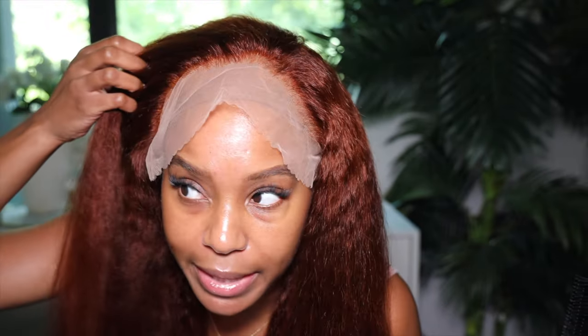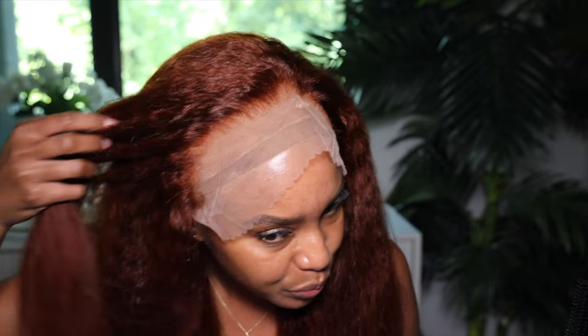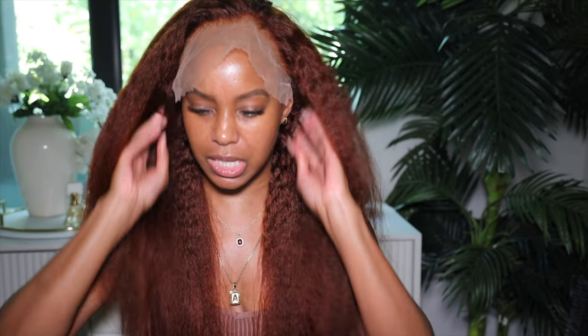The hairline has been plucked, as you can see. She looks really, really good. Next, we need to go ahead and flatten the hairline. Like I said, I think I want to do a middle part. We are going to flatten with the middle part in mind.